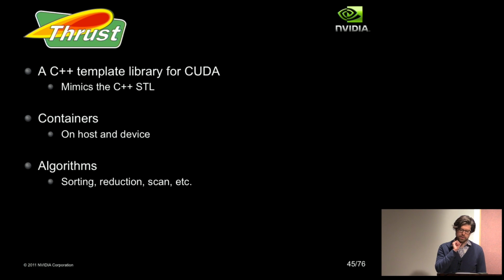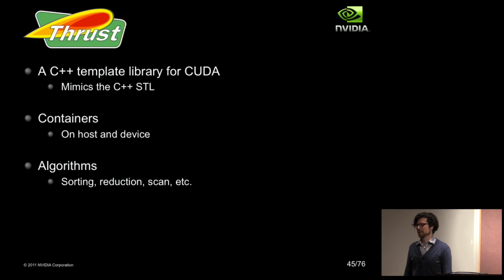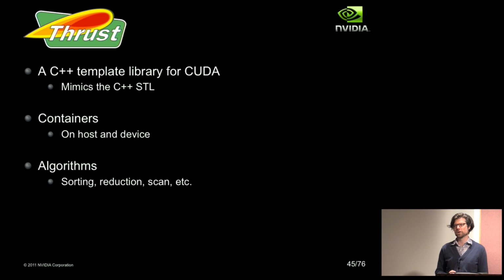There's also algorithms. Writing a parallel reduction is hard. Writing a parallel prefix sum is even harder. And writing a parallel sort is the subject of many PhD theses, right? It's like 6 years of work to do a really good parallel sort. But you can access a parallel sort if you call thrust sort, and you get the benefit of all the work that these other people have done.